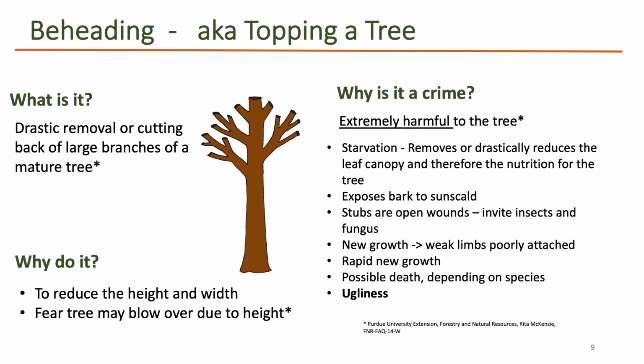And when you do get new growth, the new growth is poorly attached, it's weak stems, and you will get rapid new growth from that and possibly death. This is a crime that really can result in the death of a tree. Plus, let's not overlook the obvious. This is pretty darn ugly.